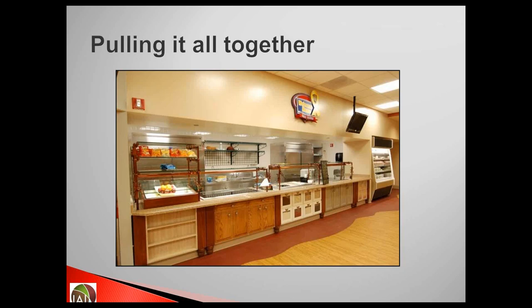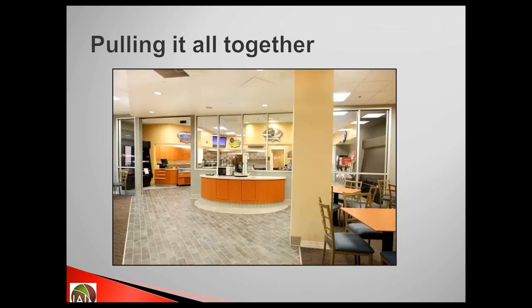In this particular shot, you notice that there's a change in flooring in front of this venue that gravitates you in that direction. There's an opportunity for impulse items right there on the venue itself. There's a variety of wood tones that get your attention even from across the room, as well as the signage, which is rather attention-grabbing in and of itself.